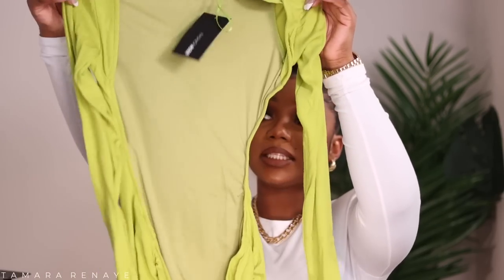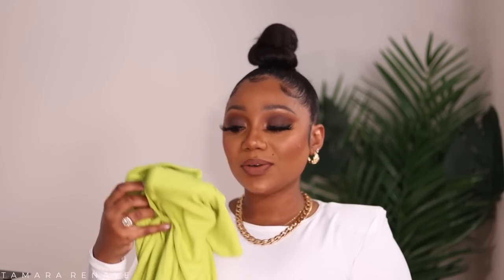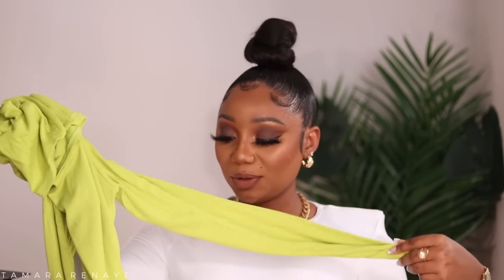Y'all, the back is fully exposed, as you can see. This dress is so bomb. When you see me walking from the front, you're gonna be like, oh, okay, that's a pretty dress. But then when I pass by and you see my back, you're just like, what? So it's like a peekaboo moment. So yeah, I really like this dress and I think it's super cute.